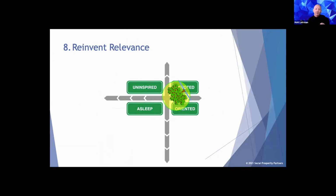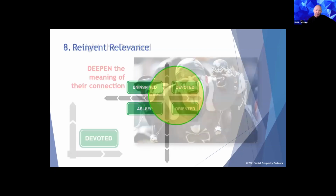But my point is this: in this moment, reinventing relevance means that you need to have a conversation in your organization about how you take the work that you do and expand it out. So have you done that? That's a green, yellow, and red question right there. Are you reinventing your relevance so that you have a strategy to serve your devoted, your oriented, your asleep, and your uninspired? You're going to get one take on the totality of this. And now I'm going to go through each of those quadrants individually as separate numbers.